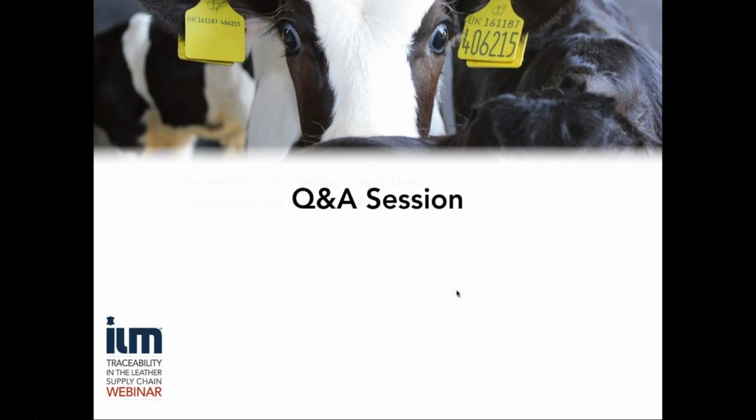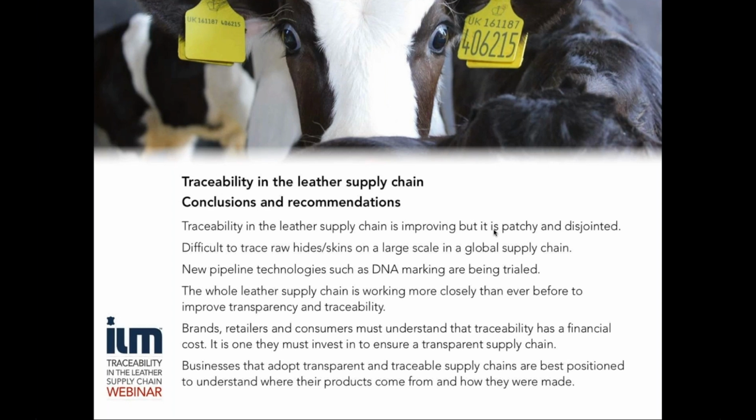Traceability in the leather supply chain is improving, but it is patchy and still disjointed in many areas. It's still difficult to trace rawhides and skins on a large scale in a global supply chain. However, we believe that there are associations and organisations in the industry working towards this. In the pipeline, there are new technologies such as DNA marking, which will be trialled and hopefully will come to fruition in the future. Also, it's worth noting that the whole leather supply chain is now working more closely than ever before to improve transparency and traceability.